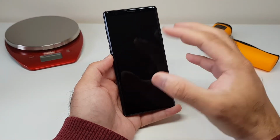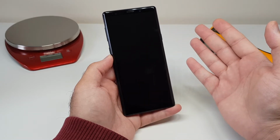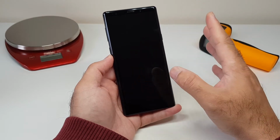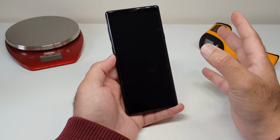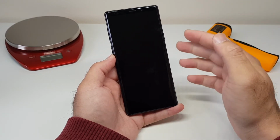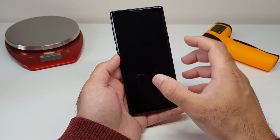I've had the phone for just over a week, and this is not my phone, guys, it belongs to my friend Ellen, like I said in my unboxing video. So this phone will be leaving me very soon, by the end of this week. I'll try to do as many videos as I possibly can. If you've got any requests, please leave them in the comment section and I'll see if I can do that video before I finally give the phone back to my friend.